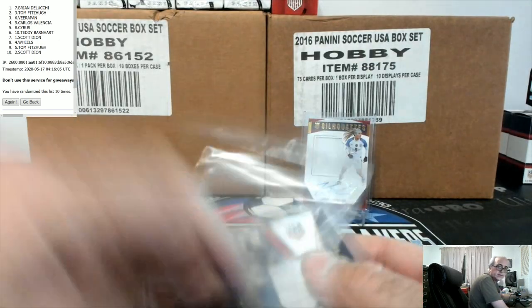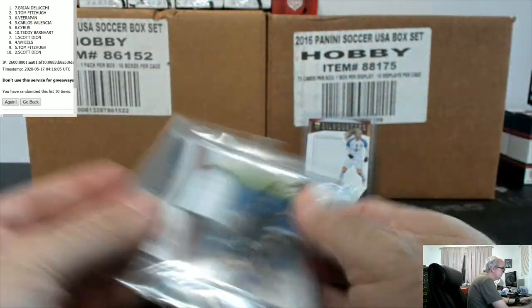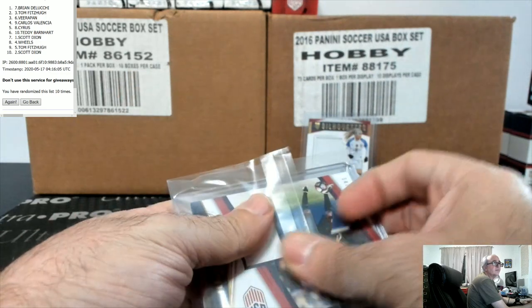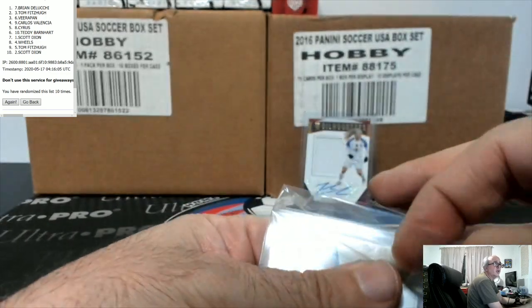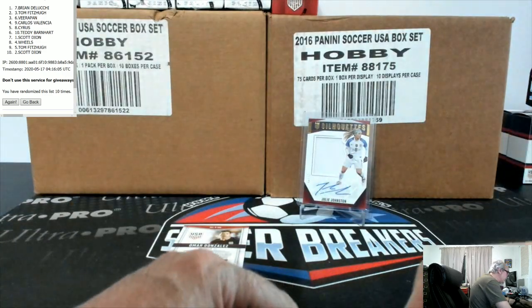147 going to Scott Dion. Correct. Maradona has both. He has Boca. That's why Boca is pricey, because of Maradona.